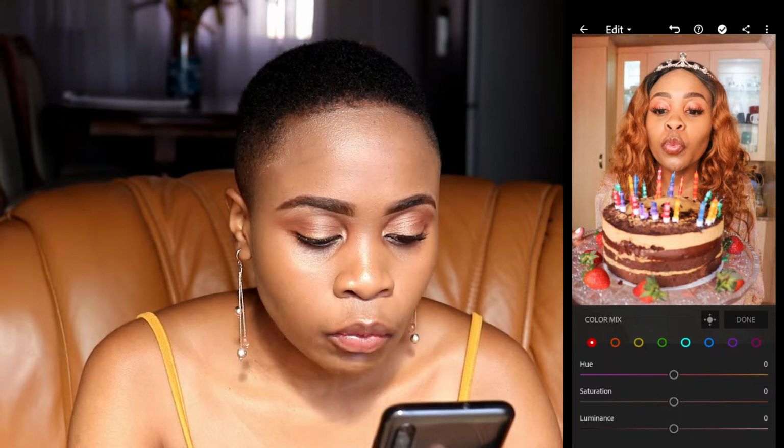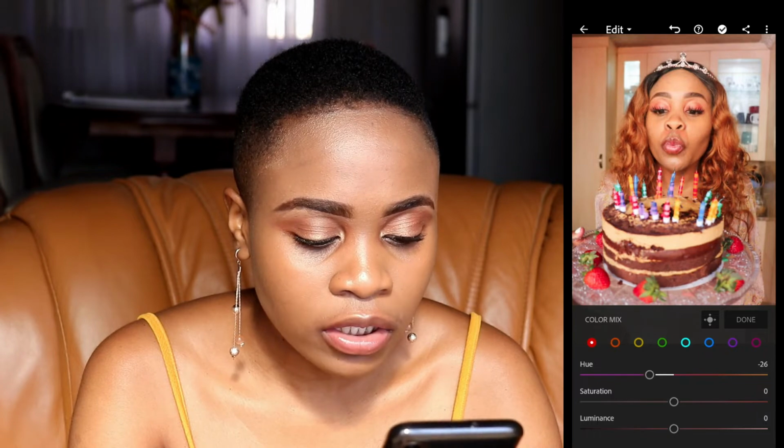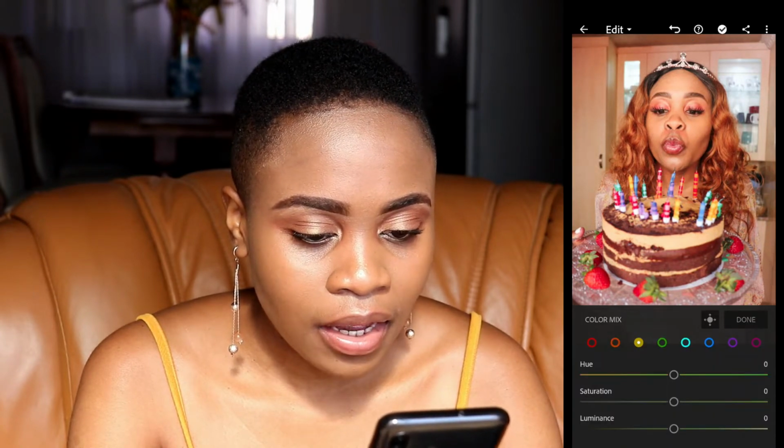See, the red works best for the strawberries. Can you see how they're becoming pink actually? Let's see what luminance does. I'm trying to get them to be red. Okay, so you see that difference that it makes. There's a lot of orange in this picture. So okay, no, not really. I'm not even sure what I'm going for in this picture. Nah, we can leave that.